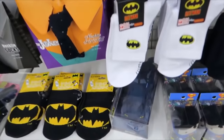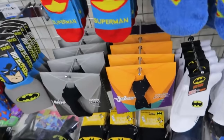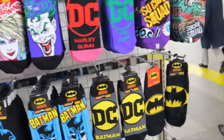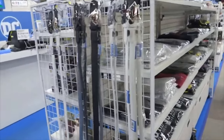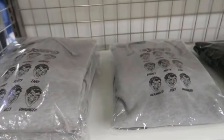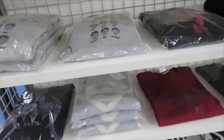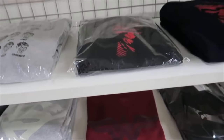Kind of an indispensable accessory for the avid golfer. So yeah, was happy to see some DC stuff. I have been a comic book fan for most of my life. Mostly Marvel comics, but I also do like some DC stuff. Primarily Batman, but I am not adverse to any DC comics.